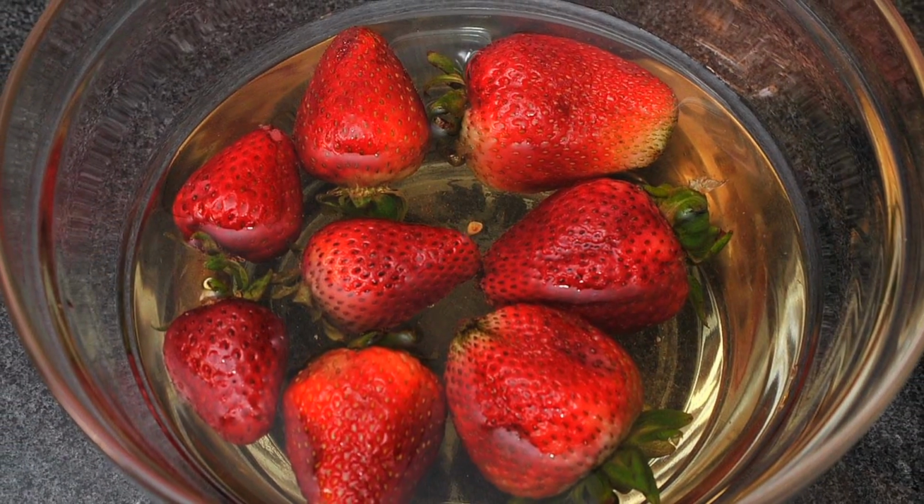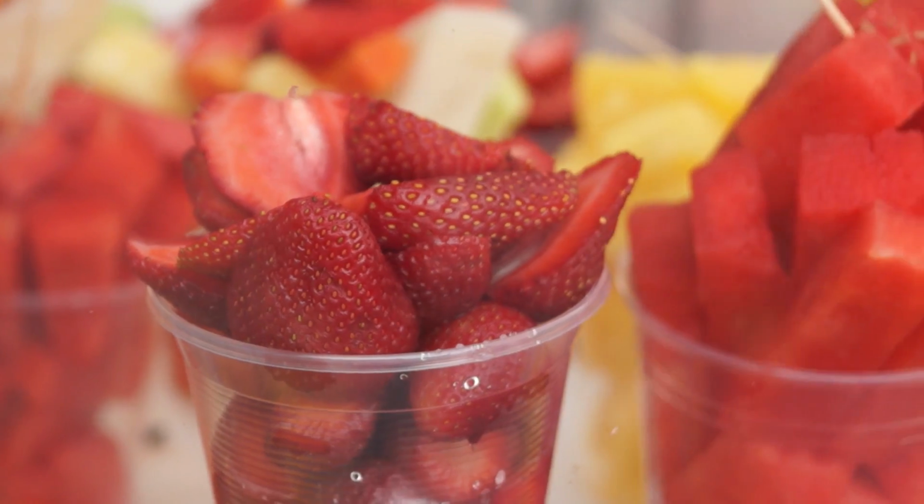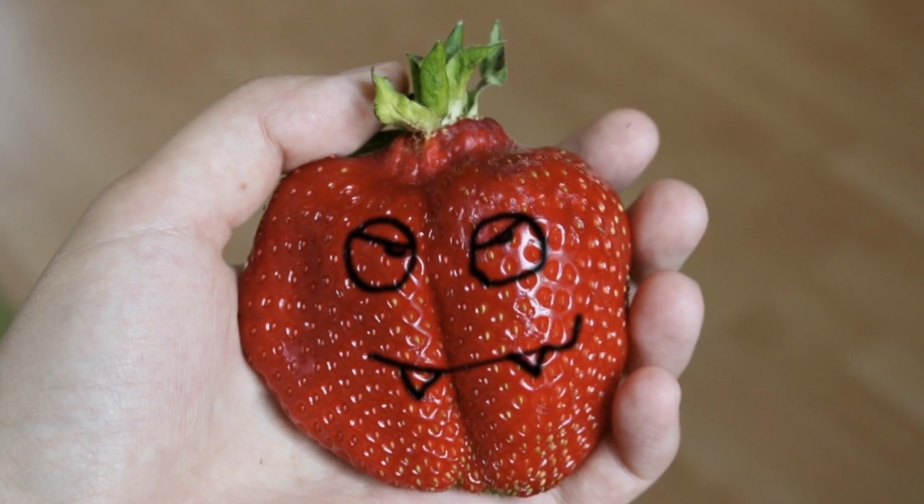Most people here in Mexico disinfect their strawberries in iodine or chlorine solutions, but you really never know about that fruit cup in the window. Don't take a chance. You could get very sick.